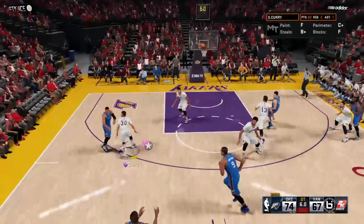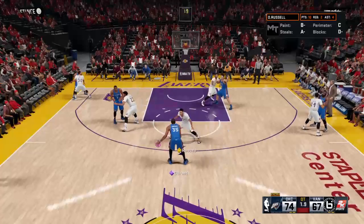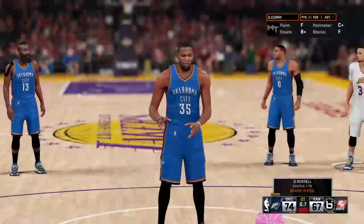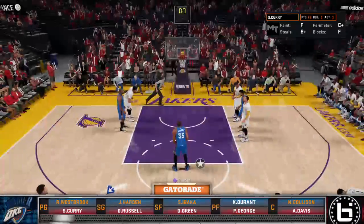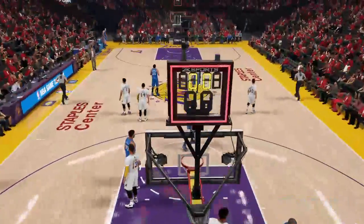Now here's Westbrook. He feeds it to Durant. And D'Angelo Russell picks up the foul. So that will be his second foul of the game. We're in the bonus, and we'll go to the line to shoot 2. Kevin Durant. He's off on the free throw and able to get that second one to drop in. So it's open.